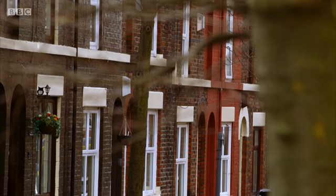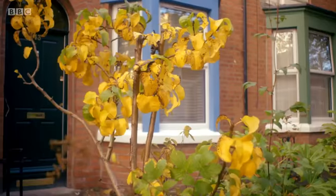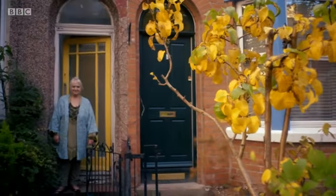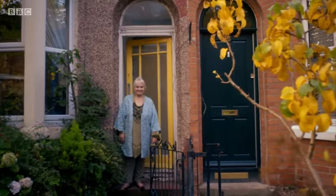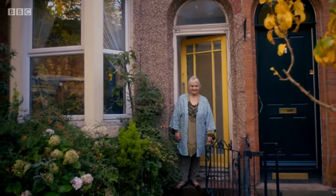For their first residents, these terraces were a significant step up in living standards. Carroll's home in Cairn Street retains many of its original features and offers a fascinating insight into late Victorian life here.